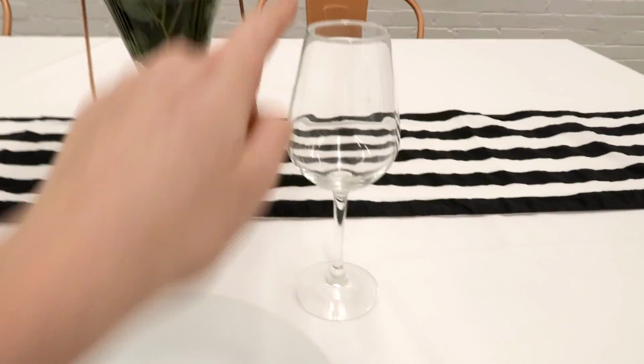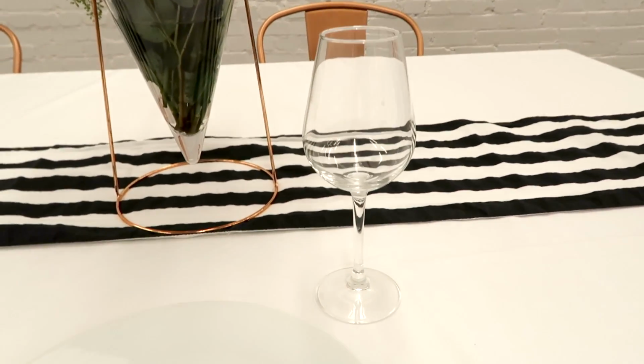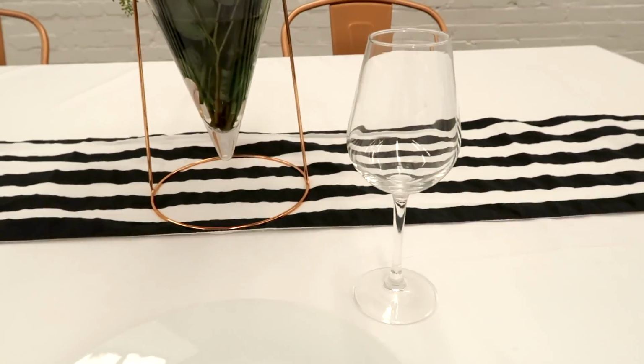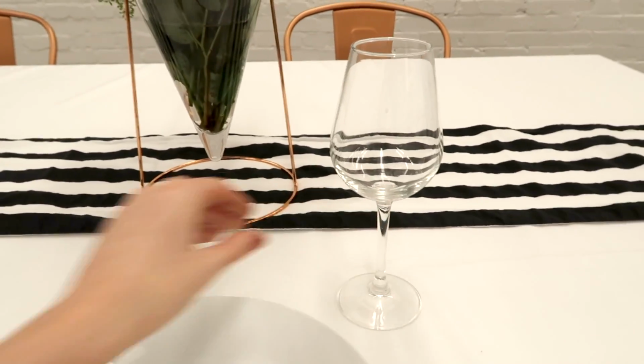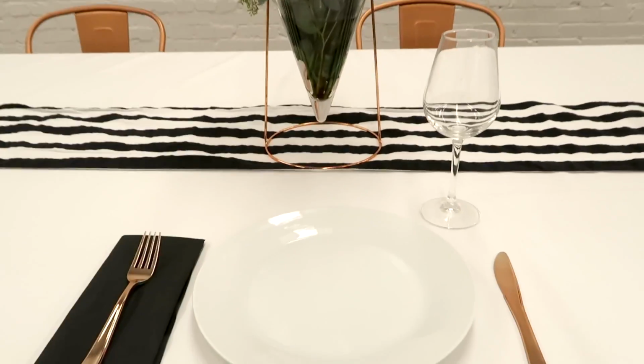This is also just from IKEA. I'm telling you, I get so much use out of these glasses. I think I got 12 for around like $25, and I feel like it's a great investment. They're timeless, you can use them whenever, and it just overall creates a beautiful, elegant look.